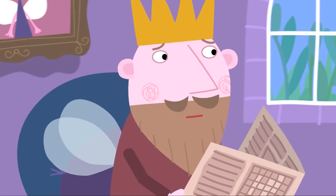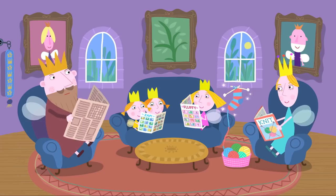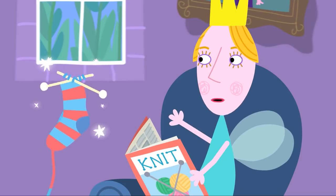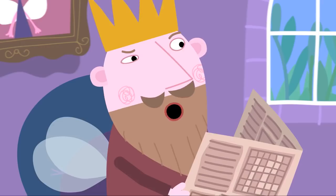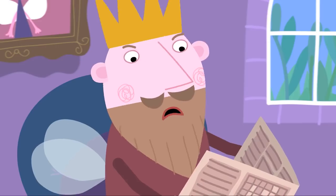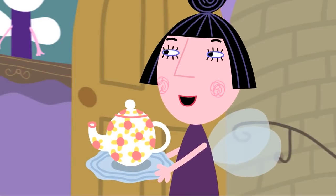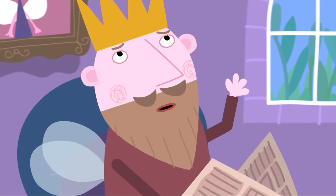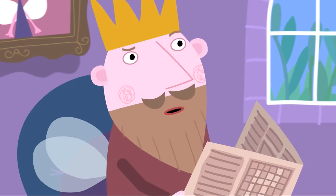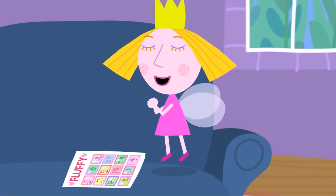Do you have to knit? I like knitting. It's my hobby. Why does it have to be so noisy? Someone's a bit grumpy. I'm not grumpy. I'm bored. Maybe you should have a hobby, like stamp collecting. What's stamp collecting? You collect stamps and put them in a book. Why would anyone want to do that? How about train spotting? You look at trains and write down their numbers in a book. No one would want to do that. Or there's bird spotting. Don't tell me I look at birds and write them down in a book. Yes, something like that. I love birds. Please try it, Daddy.